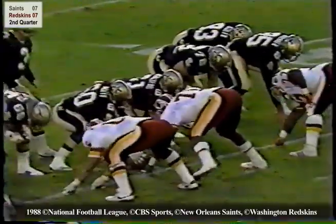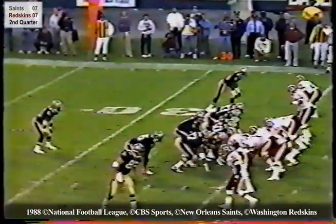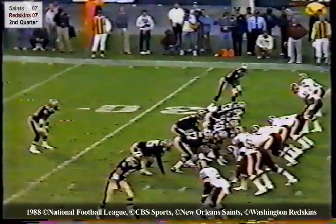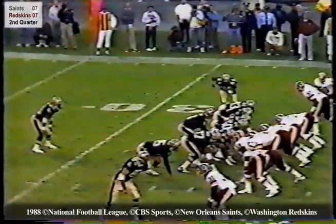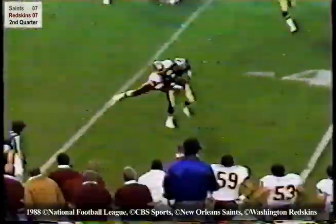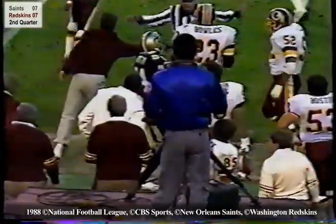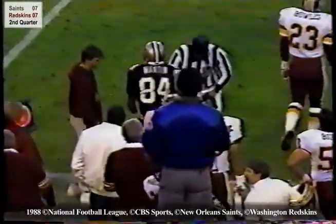Mann again lines up over the center. Butts to his left. Third and short. First down, Saints, covered by Darryl Green.